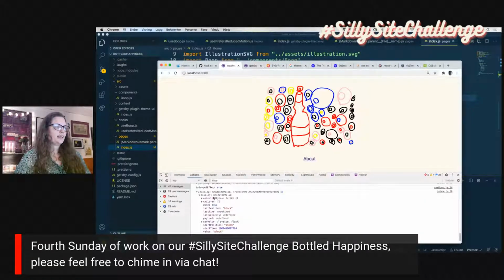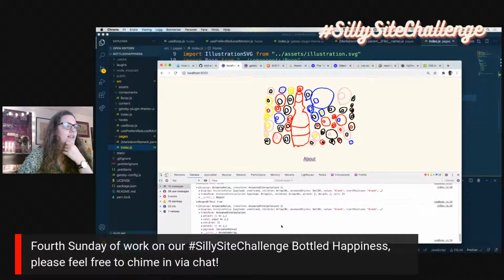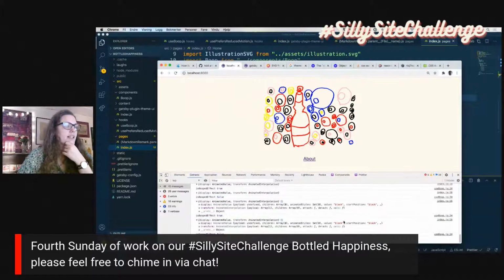Display. So that's why that has to be set. So it's not a regular style. It has to be set on an actual animated component, on a component that comes from React Spring. That's why this is not working. That's too bad.